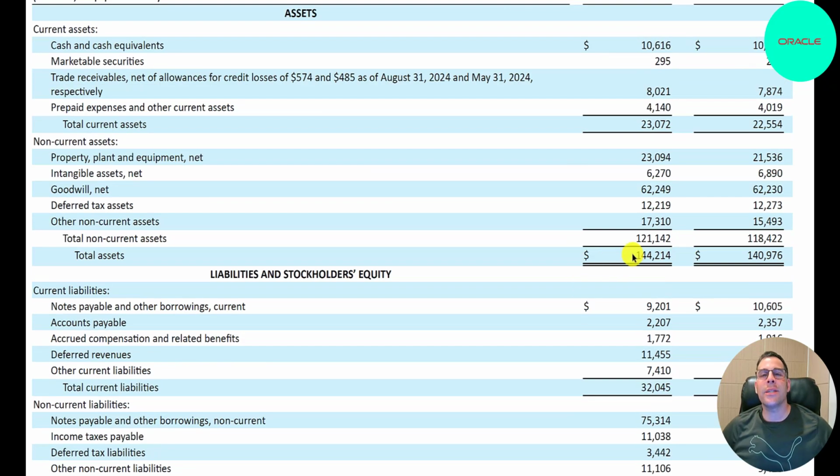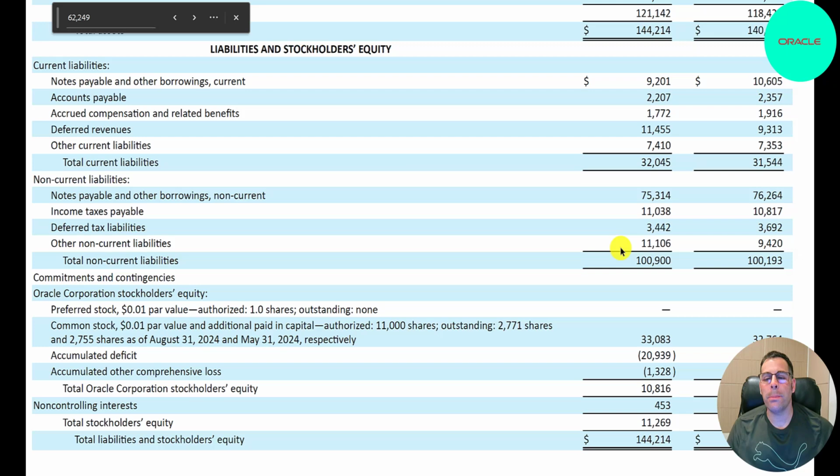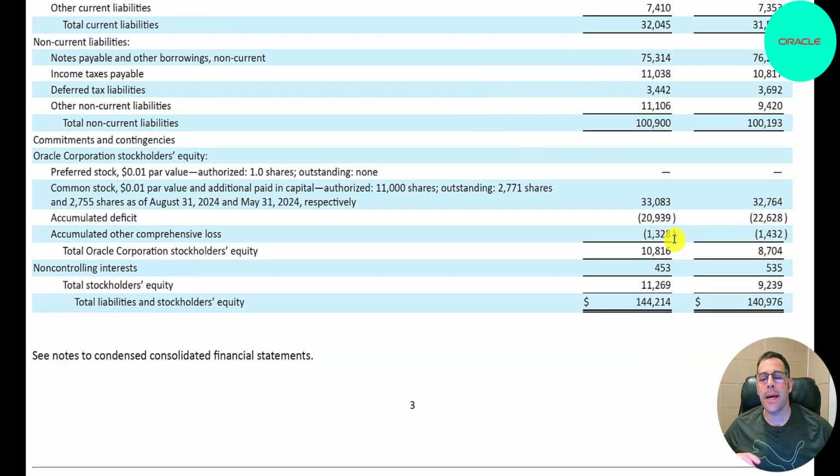Their total assets 144 billion. The biggest asset is goodwill, 62 billion. Their total liabilities 100 billion. Their biggest liability is notes payable and other debt, 75 billion. Assets minus liabilities equals equity, 11 billion of equity.